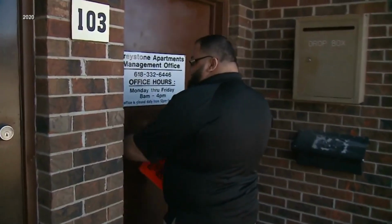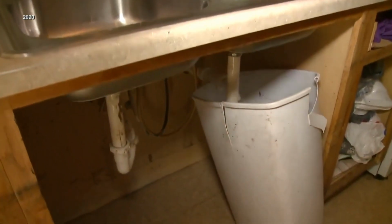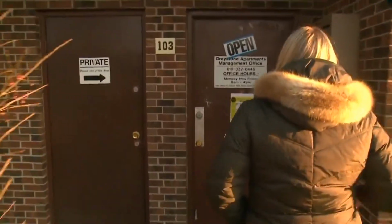Very severe. I don't want to wind up in my apartment dead just because something like this that could have been prevented and could have been fixed. In March 2020, News 4 told you about Greystone Apartments after the city of Allerton took action on bad conditions. I'm going to condemn a couple of buildings out here today. 2 years later, we're back, and we tried talking with property owners.